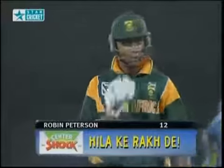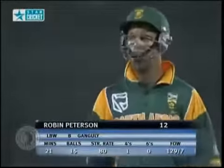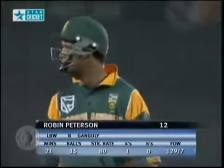So, there we are. Patterson departs for 12. 129 for 7. The South Africans on the mat.